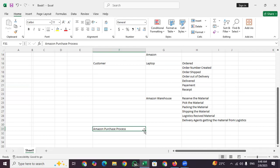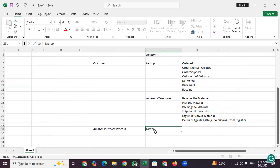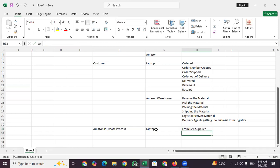Now, Amazon is getting the laptop from a Dell supplier, who supplies the material to Amazon. So Amazon purchased the laptop from the Dell supplier. For this purchasing process, they create a requisition. Requisition is nothing but a request. First, they create a request to the organization that so-and-so material is not available in the Amazon warehouse.